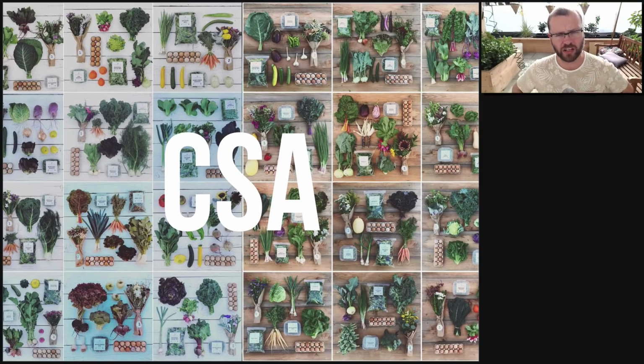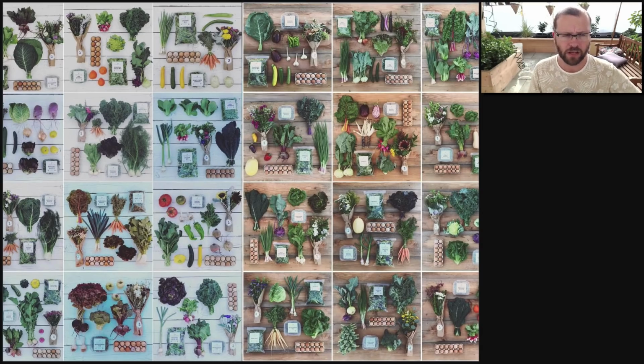We're going to talk about CSAs in this one. We're going to look at some different types of models out there. What people are doing, some common ways of running a CSA, and let's just go for it. So a CSA is essentially a box program, right? Like this is from Stedfast Farm. These are just some seasonal examples of the types of produce that they have in the CSA.